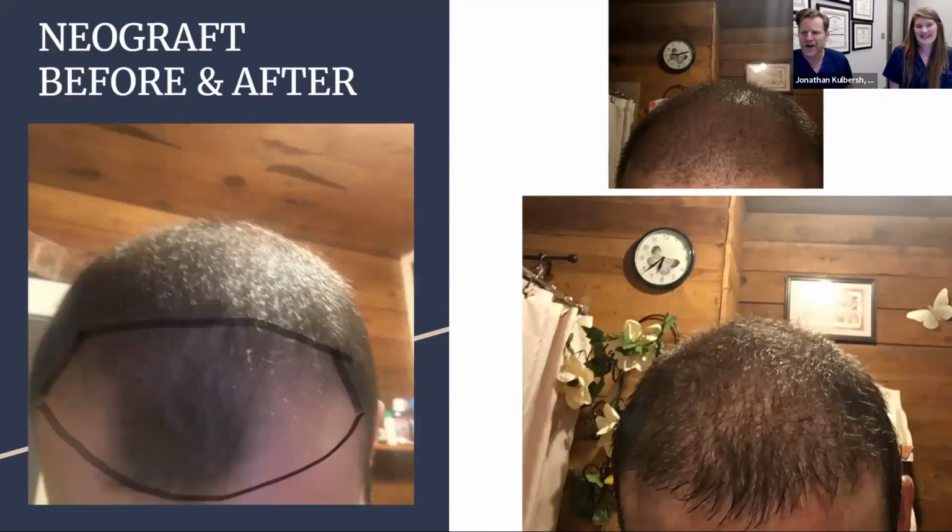These are just some before and afters of some members of our team, of some of their hair transplants that they've done. Again, this is strengthening the frontal temporal area, strengthening the front of the hairline, which I think is most important.